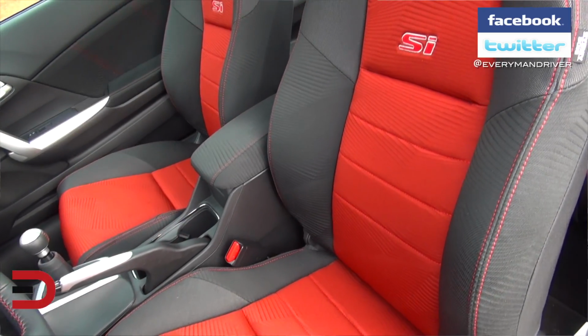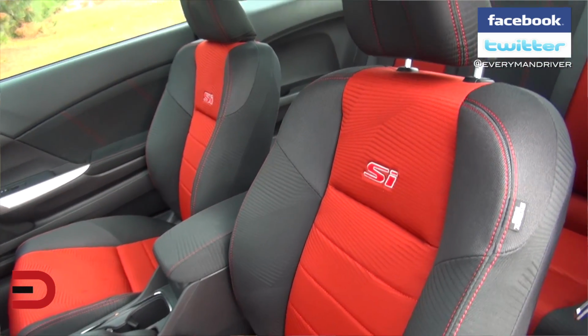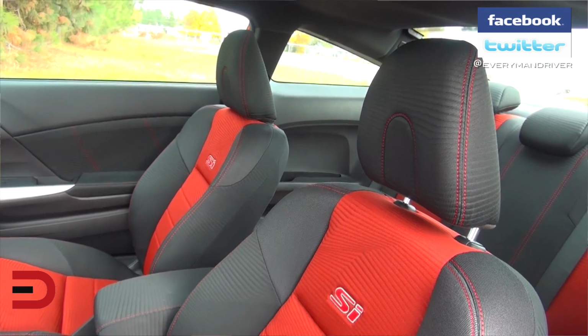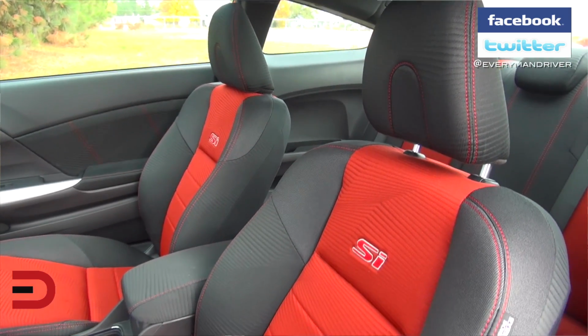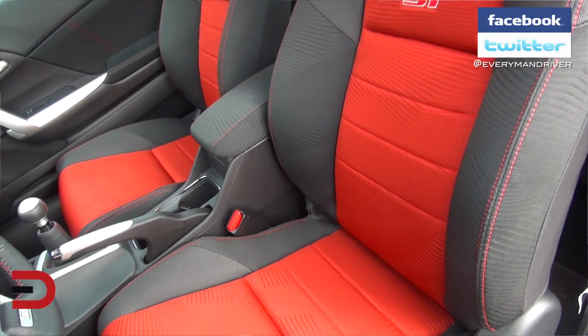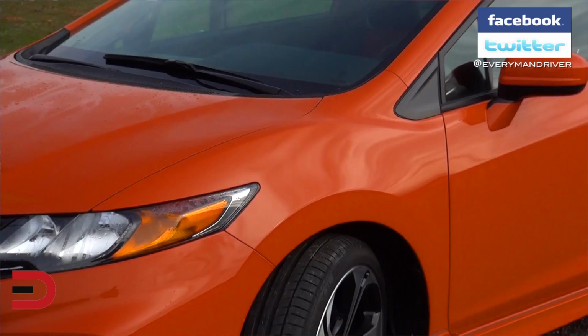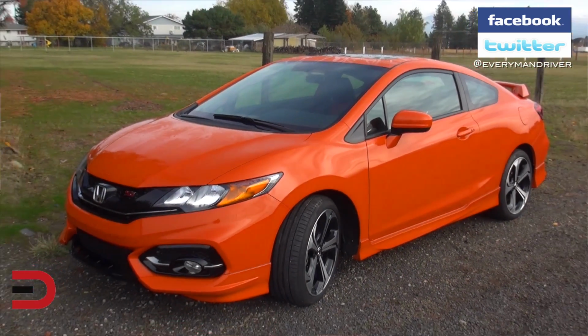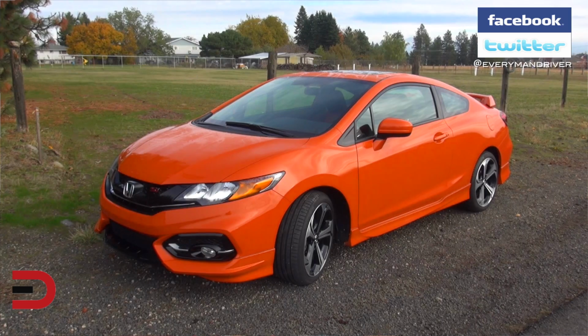Boy, I love these seats, extremely bolstered. I love the stitching on it, the red and black and the SI here on the back of the seat. Boy, the 6-speed manual transmission is fun as well. You know, I feel like I'm in the cockpit of a race car, going around corners, nice and low to the ground. We've got 18-inch wheels on our vehicle, of course, those high-performance tires. And boy, hugging the road.